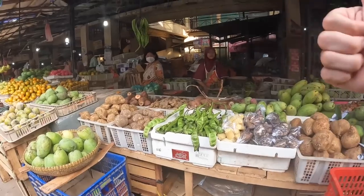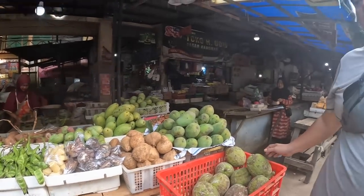Mango. Yes. This is breadfruit, sukun. Yeah, it's breadfruit. So it's like a cousin of jackfruit, but starchy. Oh, fried. Breadfruit roasted. Goreng, so good. Sukun goreng. So good.